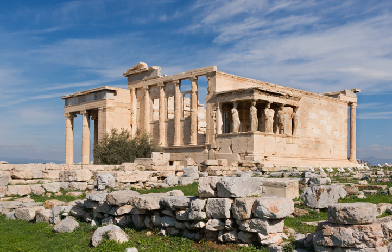The intact Erechtheion was extensively described by the Roman geographer Pausanias 1.26.5–27.3, writing a century after it had been restored in the 1st century AD. If still in use by the 4th century, the temple would have been closed during the persecution of pagans.